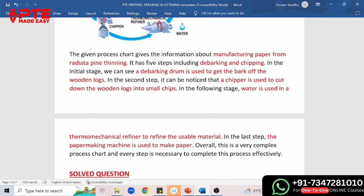It has 5 steps, including debarking and chipping. So there are 2 steps in between. One is debarking, the other is chipping. So it has 5 steps, including debarking and chipping. That's what we are going to write.